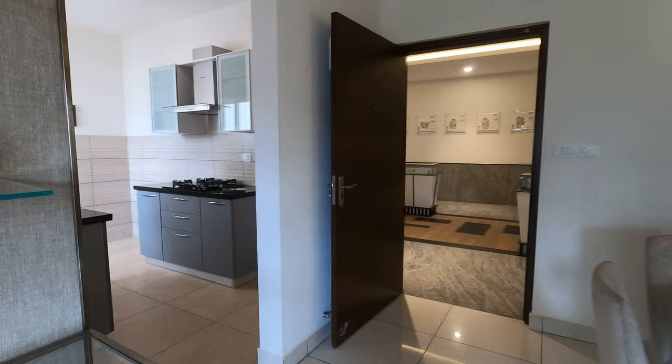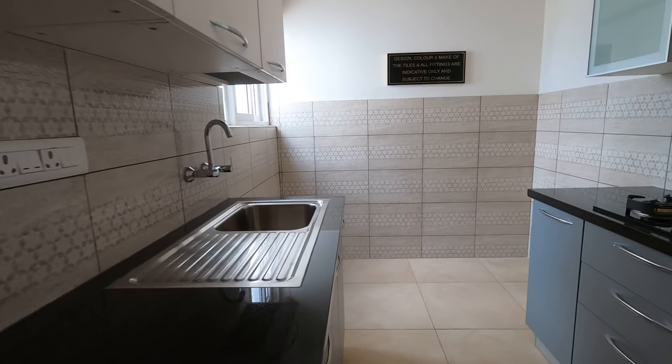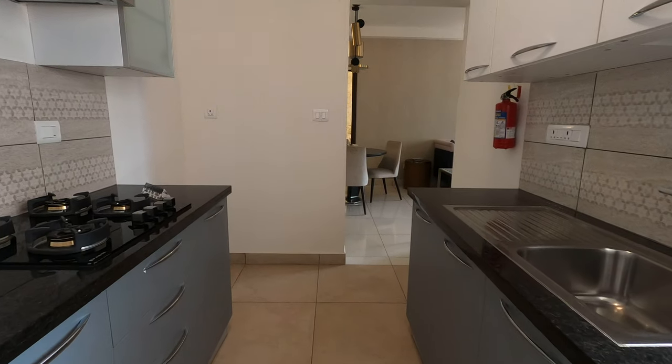So proceeding towards the kitchen. We have an attached utility. And this is your kitchen area.